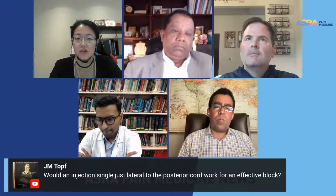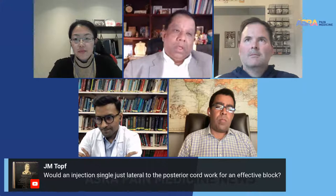Yeah, thank you very much for the granular explanation. Now I've got a question about, would the block still work if you just go lateral to the posterior cord? Would a single injection just lateral to the posterior cord work for an effective block?